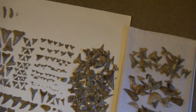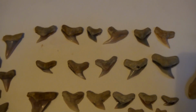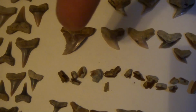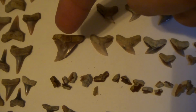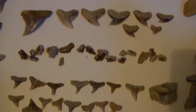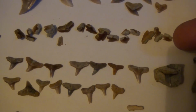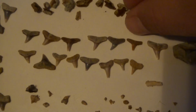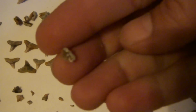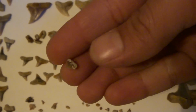And here's some smaller teeth. Some tigers up there. And there's the lone Hemi. We find a bunch of these at home, but not many in California. And these are Squalus teeth right in here. Really cool. They're called dogfish sharks. I don't know if you can see that or not, but it's a really cool little tooth.